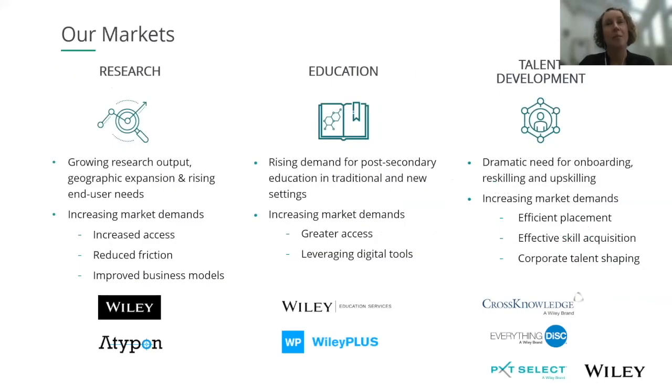So these are the markets that Wiley is focused on. Research is my corner of it. So that means the journals part of the business, really. So our focus is on growing research output, expanding into new geographies, and improving efficiency. Rising end user needs really just means making a better experience for the authors. It's a big focus for us.